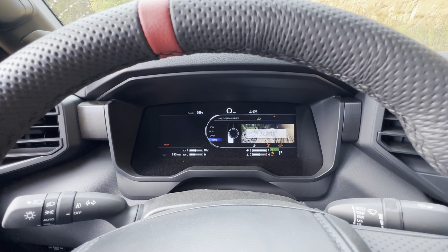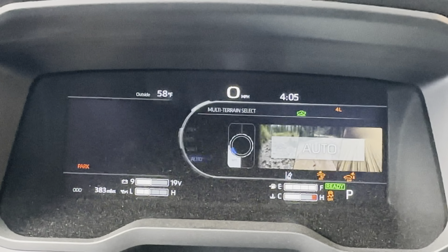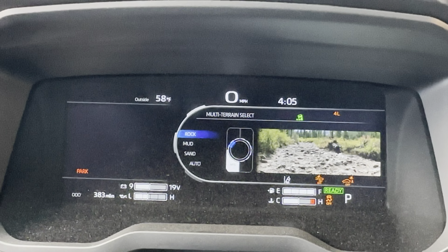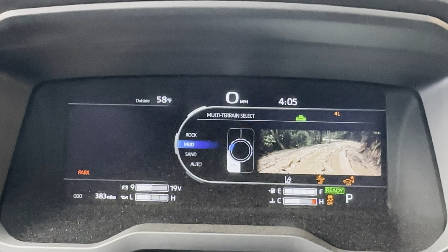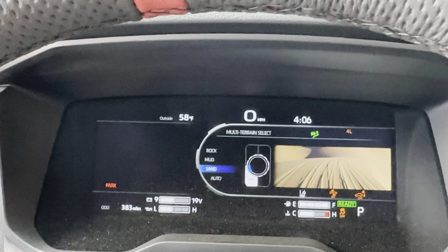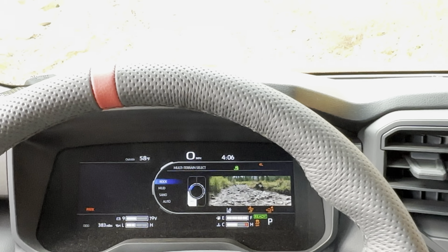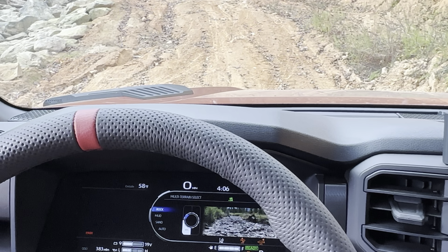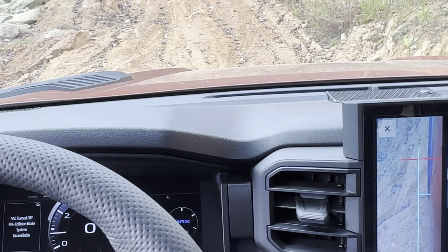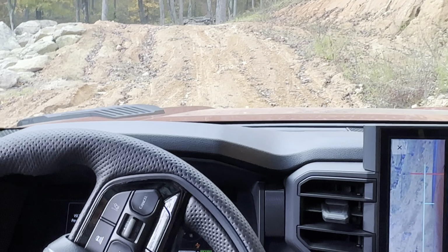We've got sand mode, mud, rock. Gosh, I don't know which one to choose here. We'll go with, I guess, sand because it's dirt. No, I'm just gonna go with rock anyway. I wanna rock, rock. So what we'll do is we're gonna put it into gear. Like this. And then the multi-terrain select is gonna allow me to go up the hill.